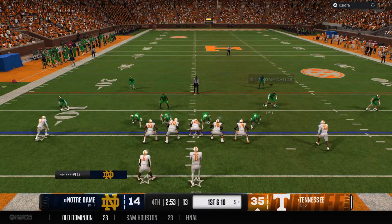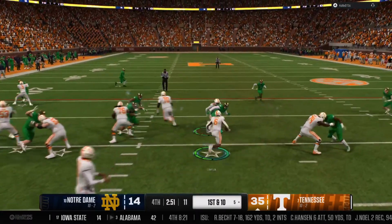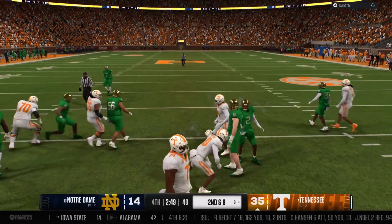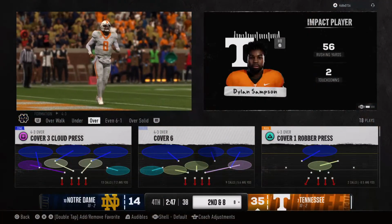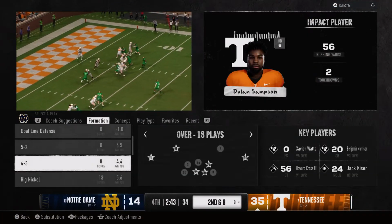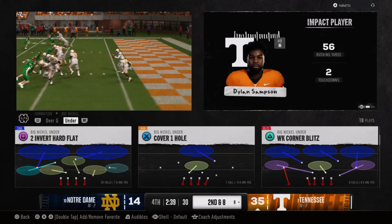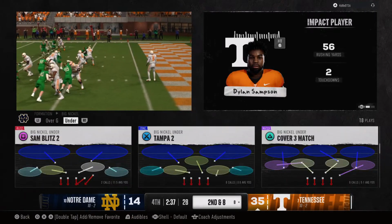And the Volunteers' high-tempo offense is back out on the field. And they'll keep it on the ground, trying to run some clock. Well, we've got a smart offensive coordinator on our hands today, Chris. Great job of just feeding this running back, keeping it on the ground, working with the lead in the fourth quarter, forcing them to use all their timeouts, and just keep working that clock.